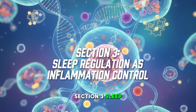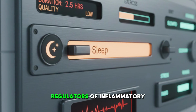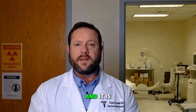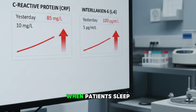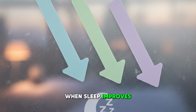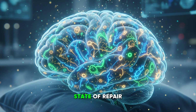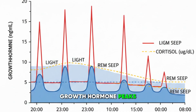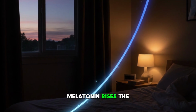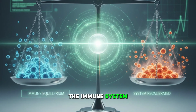Section 3. Sleep regulation as inflammation control. Sleep is one of the strongest regulators of inflammatory biology, and it is one of the most overlooked. When patients sleep poorly, inflammatory markers rise. When sleep improves, inflammation drops. During deep sleep, the brain and body enter a state of repair. Growth hormone peaks, melatonin rises, the glymphatic system clears metabolic waste from the brain, the immune system recalibrates.